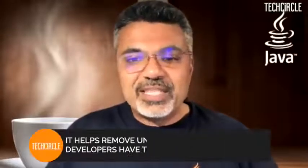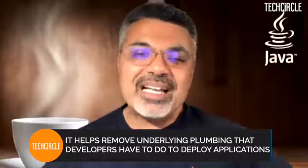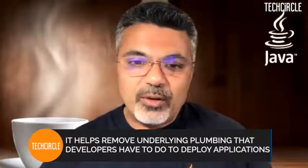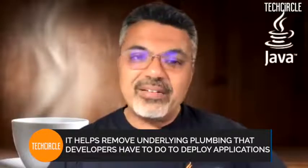Coming from a tooling background, starting my career in IDEs, to me it's always about developer productivity. So first and foremost is the packaging tool, because we want to remove all of that underlying plumbing that developers have to do to deploy their application. If we can simplify that deployment model by allowing an easy tool that lets developers combine the components, the dependencies, and the runtime together in an easy-to-use model, that just accelerates things. And that to me is always attractive. Tools help you solve problems.